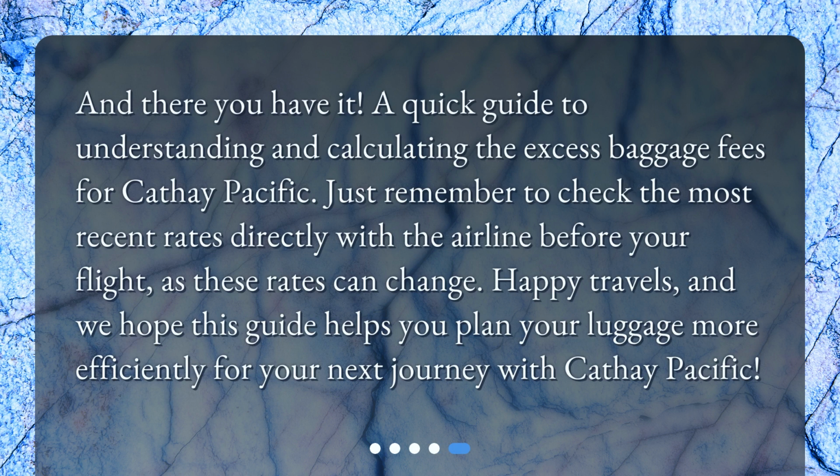And there you have it. A quick guide to understanding and calculating the excess baggage fees for Cathay Pacific. Just remember to check the most recent rates directly with the airline before your flight, as these rates can change.